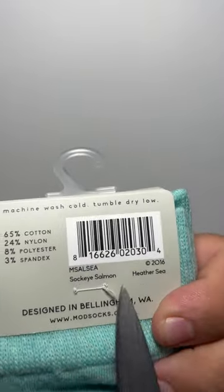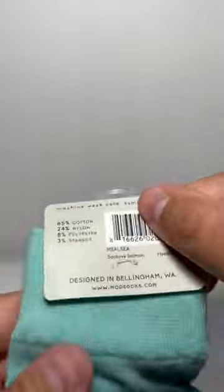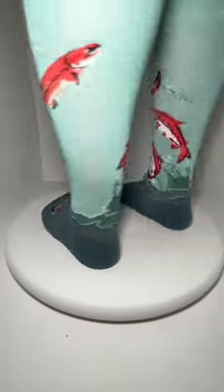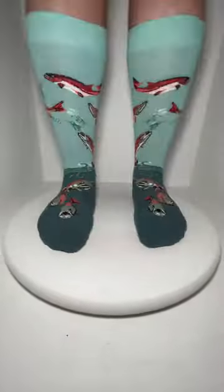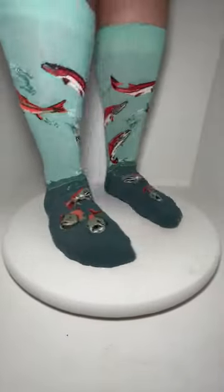Now what we've been looking at are the Mod Sock Sockeye salmon, which apparently come from the Heather Sea, which is not an ocean I've heard of before, but apparently there is some beautiful salmon swimming there. And shout out to Mod Sock for not taking the easy route, because they decided to create 7 unique salmon images to put on a single sock. It's that sort of passion and attention to detail that gets me swimming upstream for a good pair of socks.